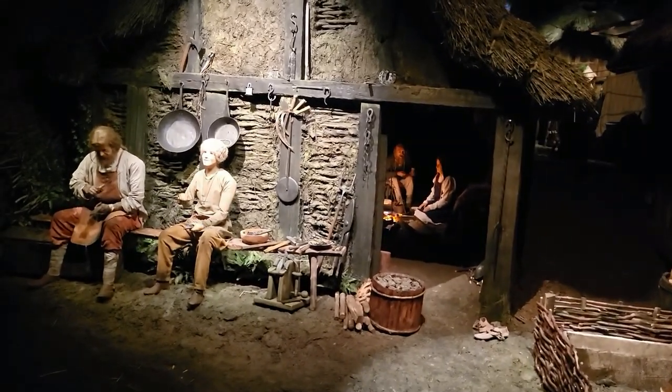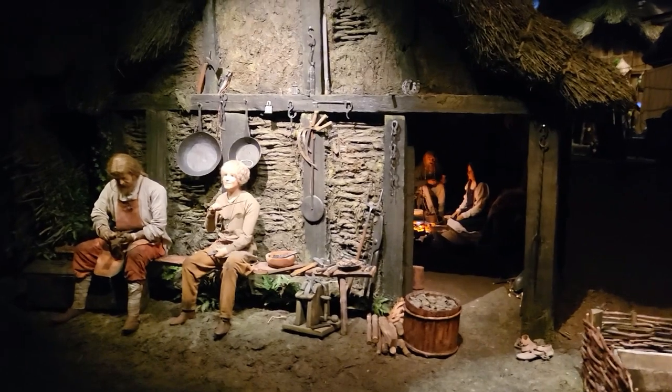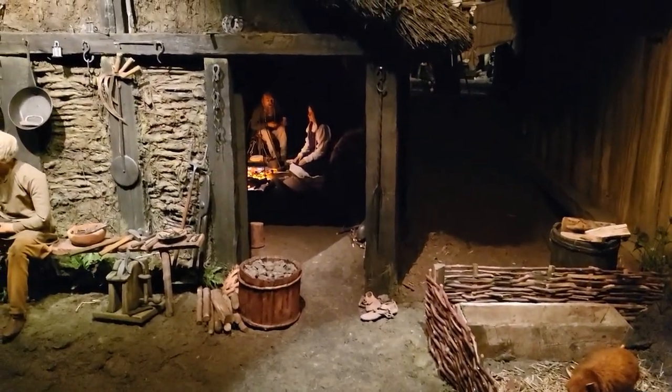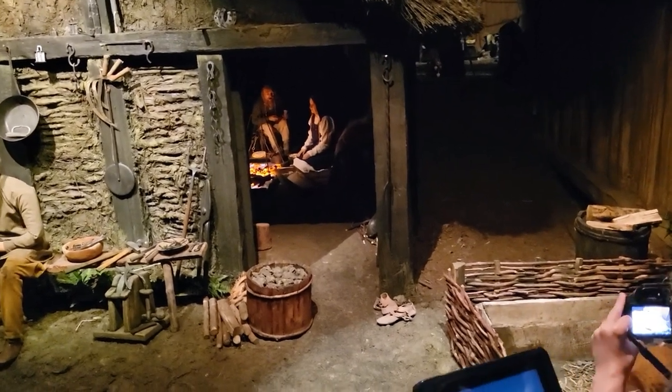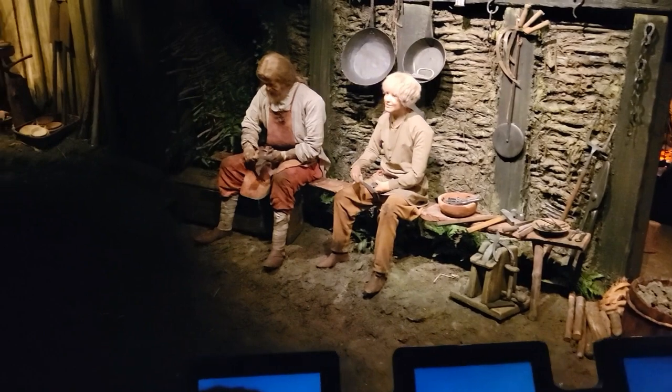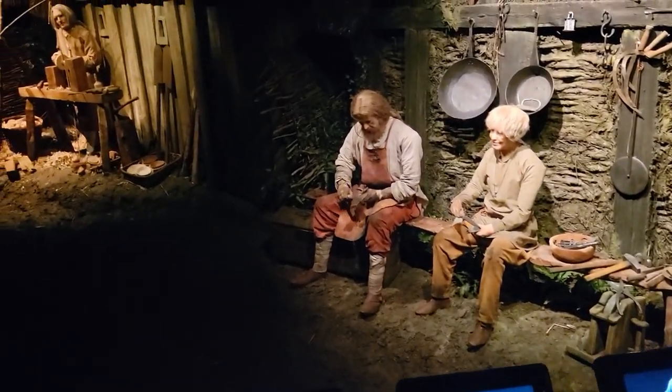Here's the blacksmith's house. Look inside and you can see his wife by the fire. Grumman, the blacksmith, is teaching his son how to sharpen a knife he just made. Viking age smiths were masters of their craft, and here in Norway they made everything from relay handbags.